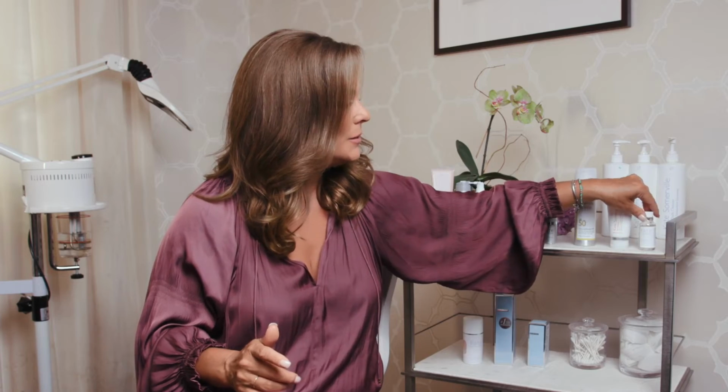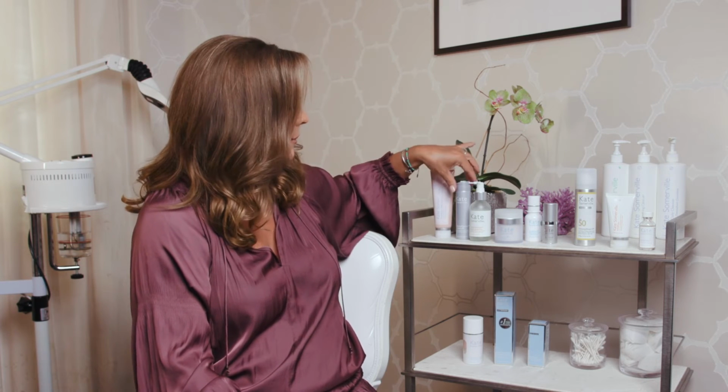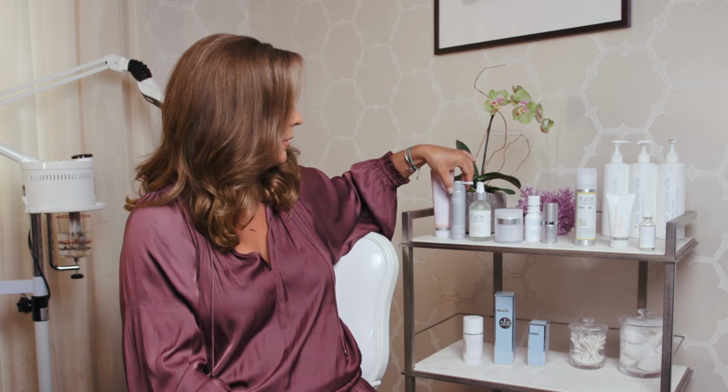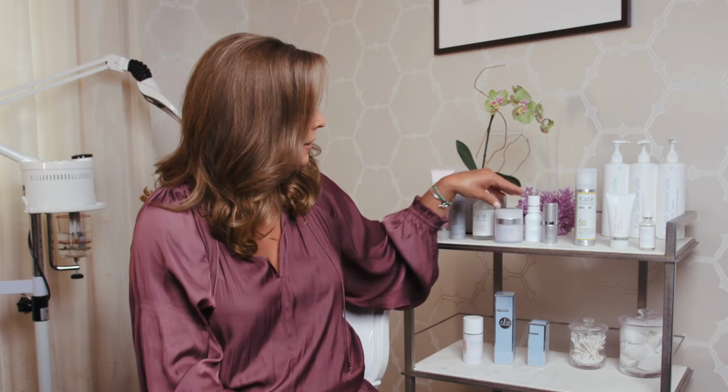So that's the regimen for oily skin. Again, you've got your Eradicate cleanser. For day, you have your hydrator, which is Dermal Quench Liquid Lift. At night, you're gonna do Liquid Exfoliate, okay? And that's kind of acting as your toner to really get rid of that top layer of dead skin.